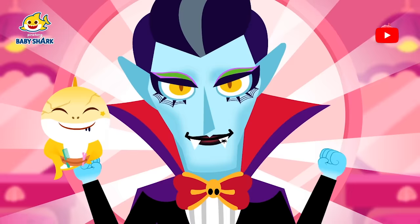Friends, who do you think is the real baby shark? That's right! We can look at the tail. Baby Shark's tail is yellow. Aha! We found the real Baby Shark. My friends are the best. Oh, I could have fooled you all.